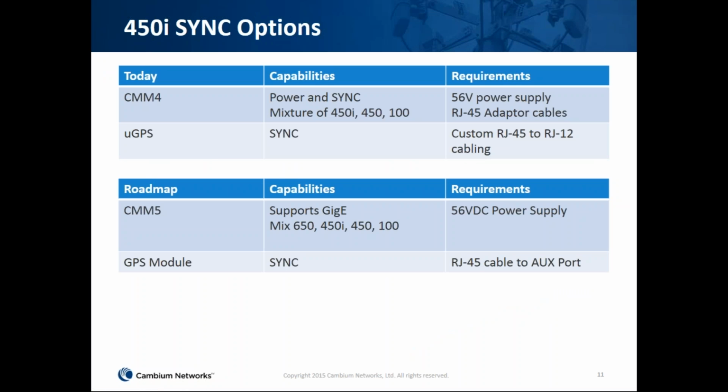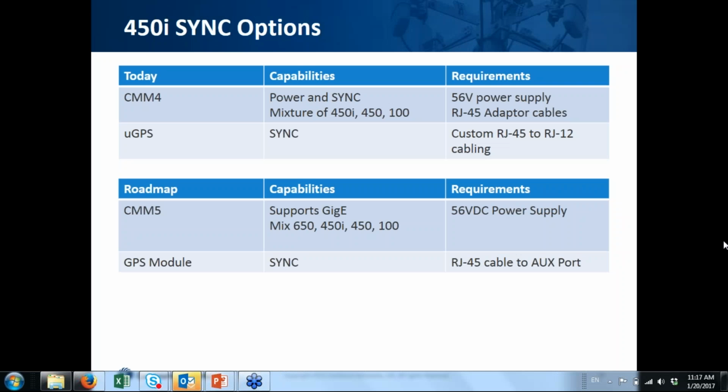About the sync options, it has CMM4 as of today. CMM5 will be coming soon, which will have 4 ports with GigE Ethernet, and which supports multiple products in a single indoor unit, like PTP 450i, PTP 650, 450, and PTP 100, which is a Canopy product. For the GPS module, you can have a dedicated GPS module connected to the CMM5 or directly to the PTP 450i radio itself through RJ45 to RJ12 cabling.